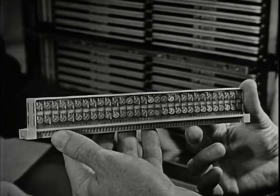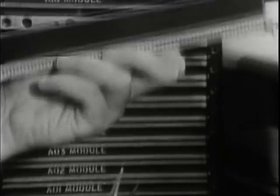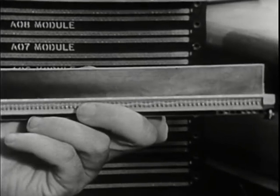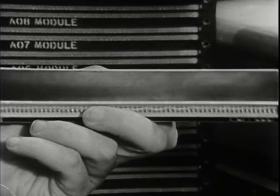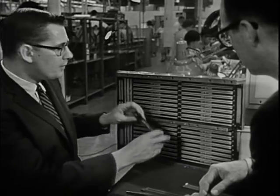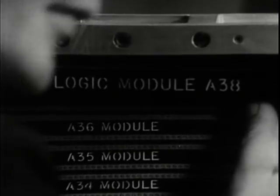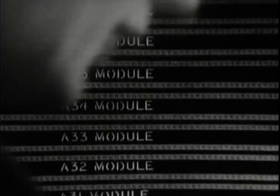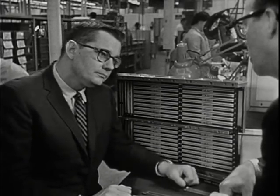No, there's one more stage, John, and that's the potting of the module. What do you mean by potting? Well, the potting is this plastic coating that provides a covering for the wiring in the components. Now the module is ready to be plugged into the logic tray assembly. That's number 38, and there are all these other modules, too, that might be a little different. That's right. But what about the memory modules?